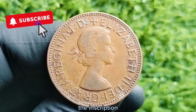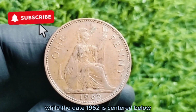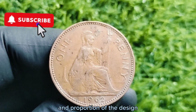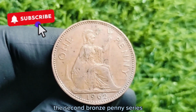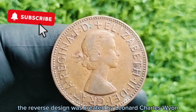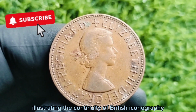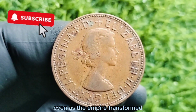The inscription, "One Penny," appears boldly above the figure, while the date 1962 is centered below. The spacing, positioning, and proportion of the design remained highly consistent throughout most of the Elizabeth II bronze penny series. The reverse design was created by Leonard Charles Wyon, whose 19th-century artwork had endured remarkably through multiple monarchs, illustrating the continuity of British iconography even as the empire transformed.